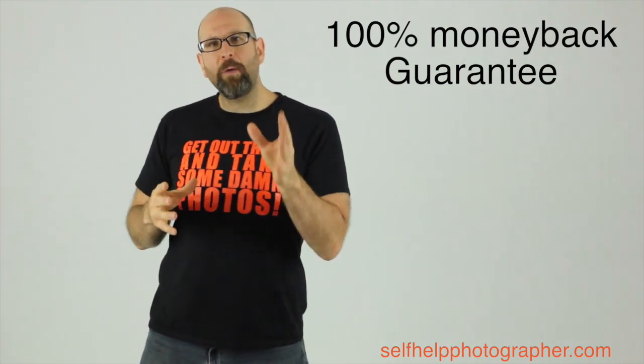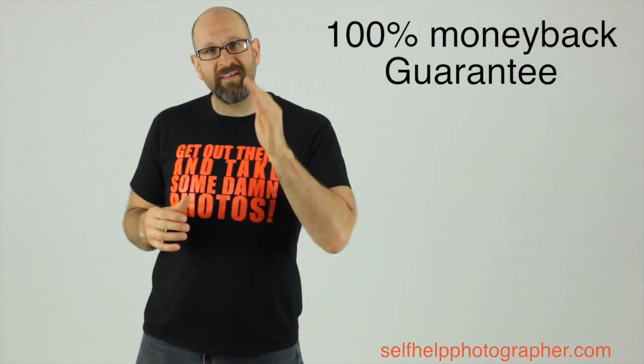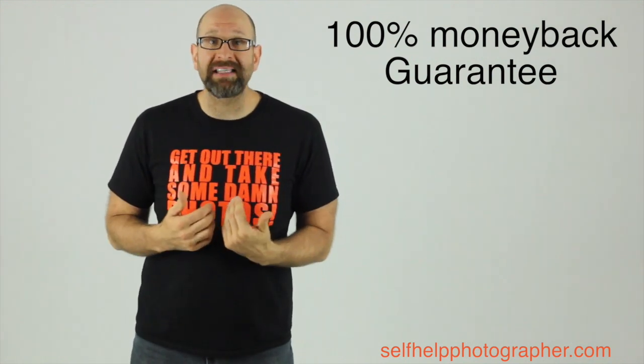My goal is to help you become a better photographer, and if you're not satisfied, then I'm not satisfied. What that means is that if you go through the guide to shooting in manual mode, put the information and techniques you learned to the test, and you're not happy with the results, I'll refund your money.